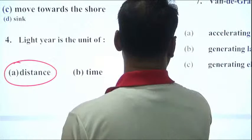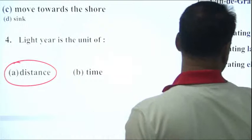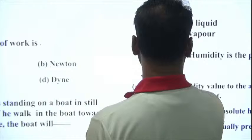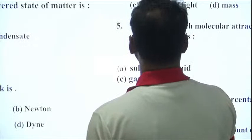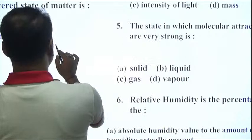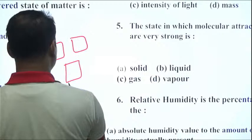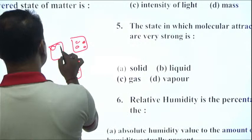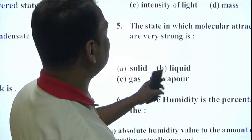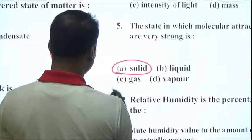Number 4 and number 5. See, number 5, the state in which molecular attraction is very strong. In the previous class, I discussed with you that this is solid, this is liquid, and this is gas. In gas, it is like this way, and in solid, it is like this way. So you get to know from this diagram that the state in which molecular attraction is very strong is solid. So solid, liquid, gas, vapor. That will be the right answer, A, solid.